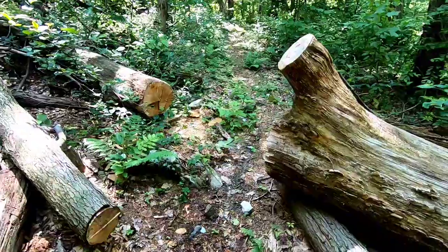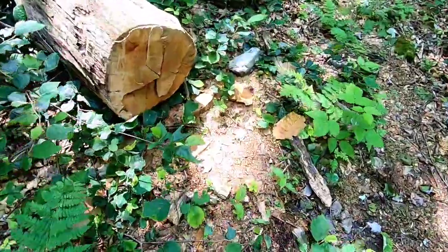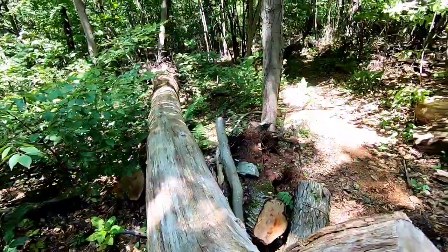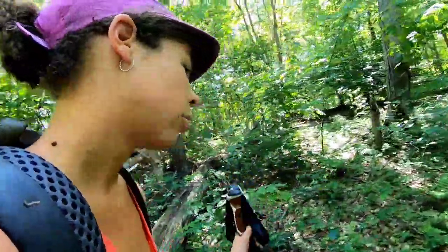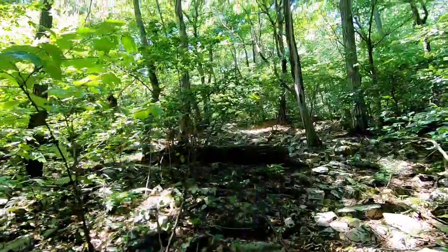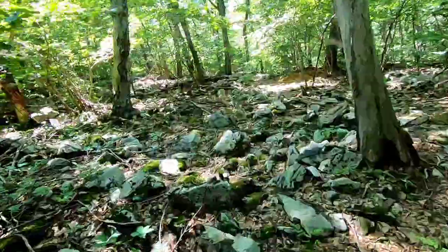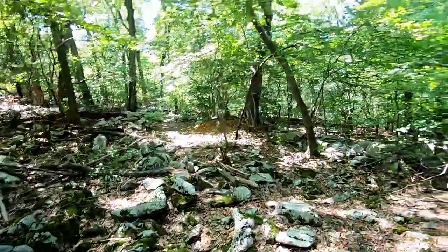So now that we're within state forest boundaries, it looks like they are doing trail work. This looks pretty recent to me. And yeah, a lot of fallen trees. But this whole section so far has been great. No real obstacles. The trail has gotten a little bit rocky again for a bit. This has been going on for maybe half a mile or so. And then I think it's done, and then here we go, more rocks.